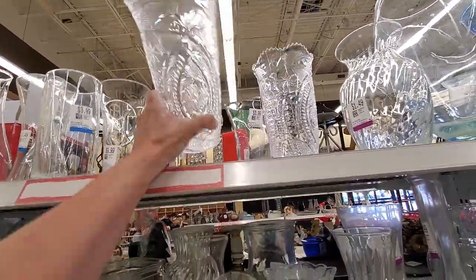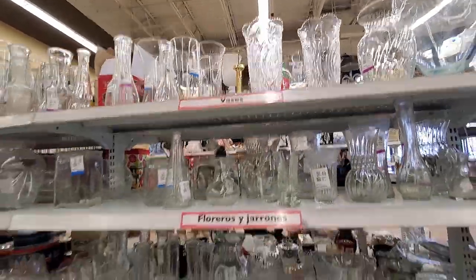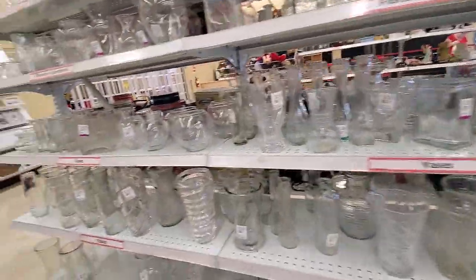I thought these were actually pressed glass. I wasn't expecting them to be cut, but I definitely wasn't expecting them to be plastic, which is what they were.